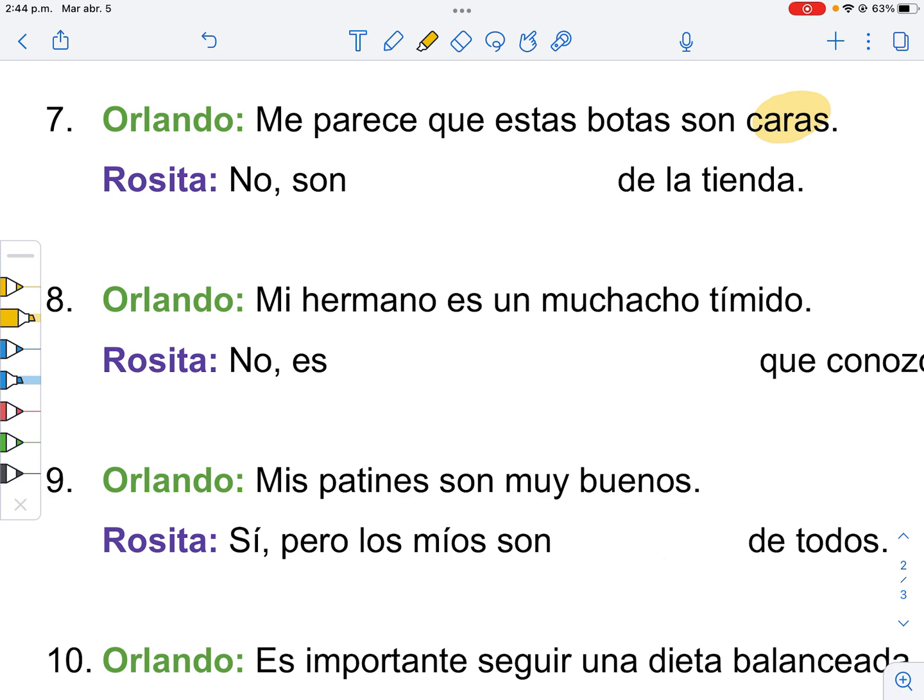Okay, esas botas son caras. But now we're going to change our mind. Notice how she says no. We use the opposite. So instead of más cara, we're going to say menos cara. Son las menos caras de la tienda. But notice we're still using las, we're still using our the, and we still got our adjective.